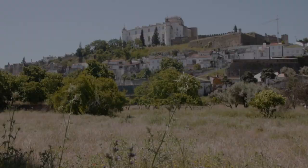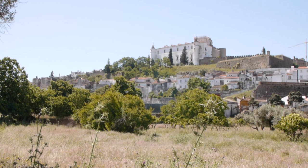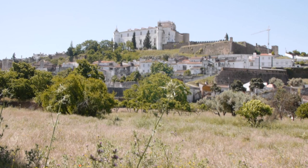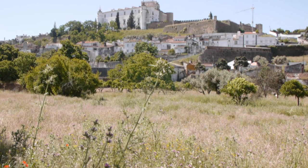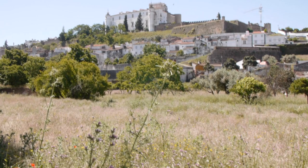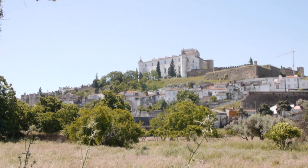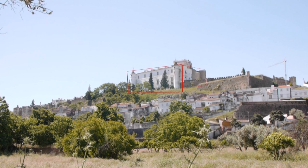Okay, so this is another view. Now, I've talked a bit before about how you don't really want to compose a building, for example, or any object, in a way where you have the same amount of each side. If you imagine a box, you don't want to see the same amount of each side of the box. And that's kind of the risk here. Seeing a lot of the right side of the castle and about the same percentage as the front.